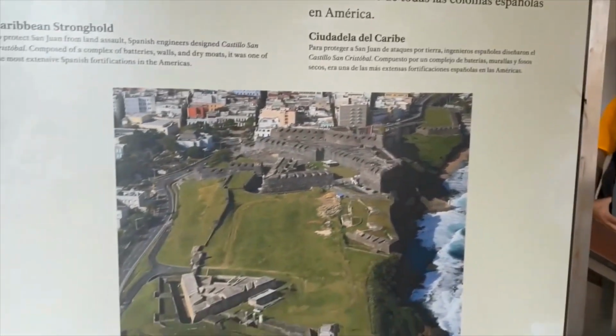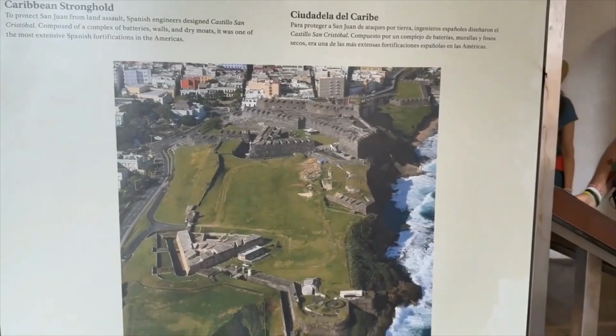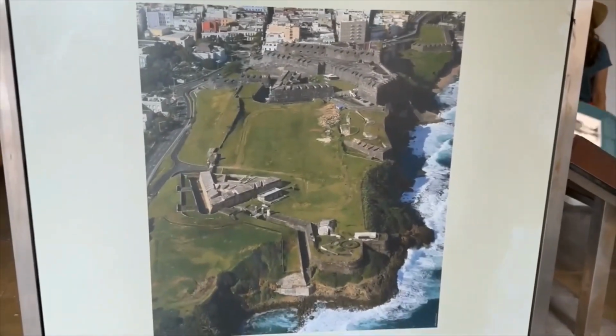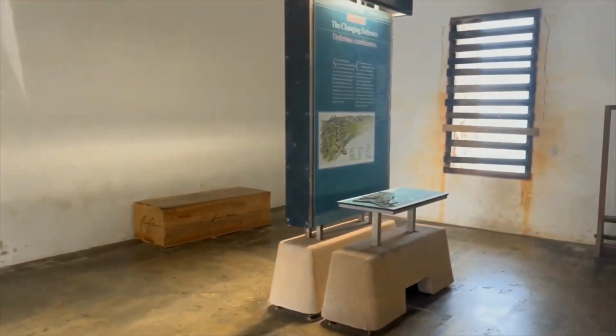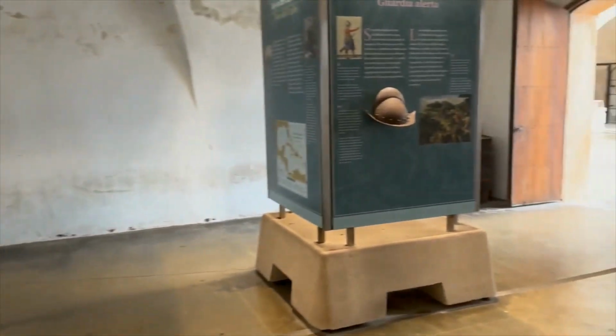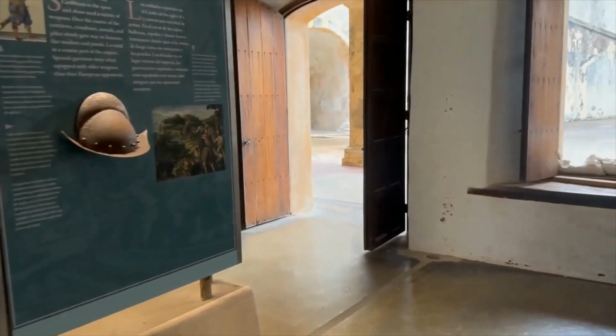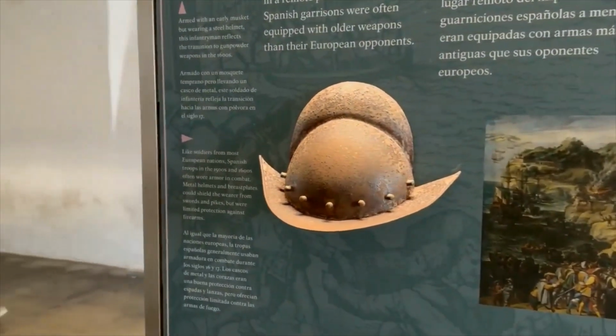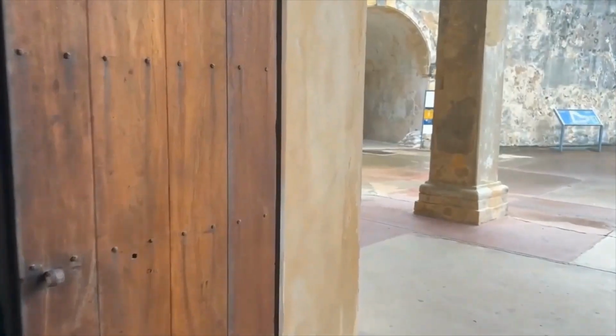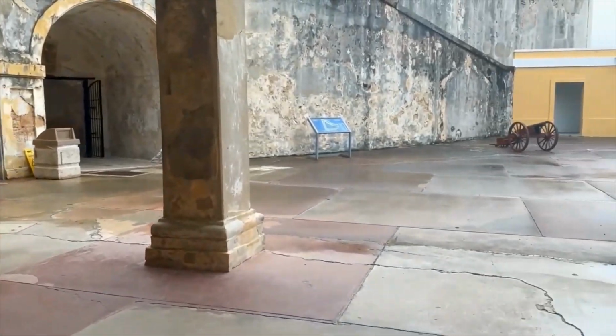Enjoy a walk through the fortification, peer through cannon embrasures, and visit sentry boxes where half a millennium ago Spanish soldiers stood watch. If you love to photograph spectacular views, San Cristobal is a gold mine with its panoramic view of the coast from Old San Juan to Condado and beyond. Covering 27 acres, San Cristobal is the largest fortification built by the Spanish in the New World.